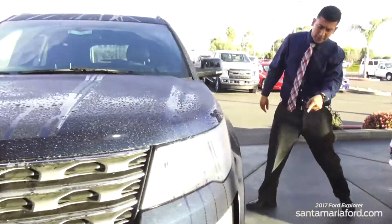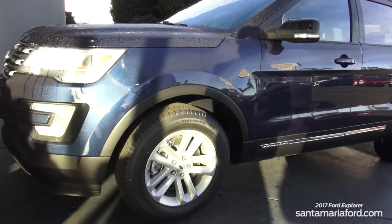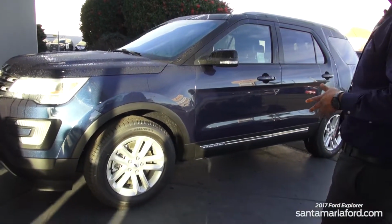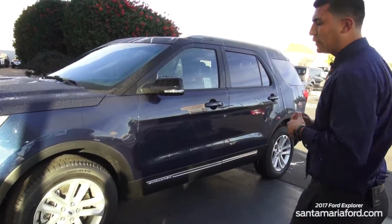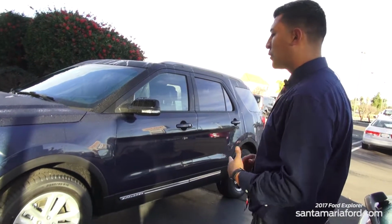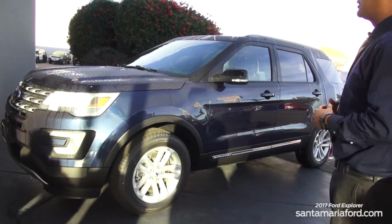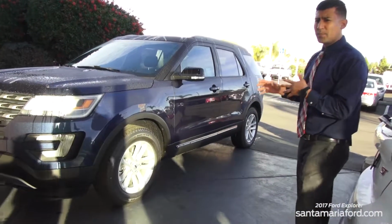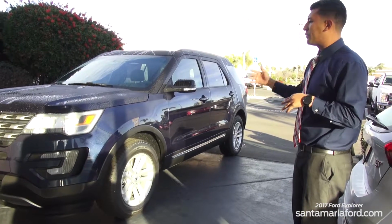You do have the 18-inch wheels on this, and you do have 4-wheel disc brakes all around. With 4-wheel disc brakes, you'll be able to stop on a dime anytime you need to. Since I'm talking about that, I want to talk about something very important. This has what's called curve control. So let's say that you're taking a curve a little bit too tight. The vehicle will handle itself. It will slow itself down, up to 10 miles an hour if it needs to, to avoid any type of rolling over.